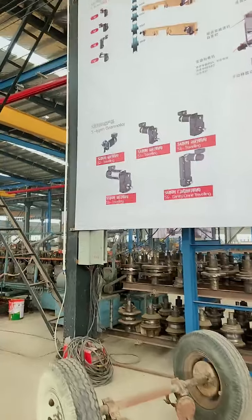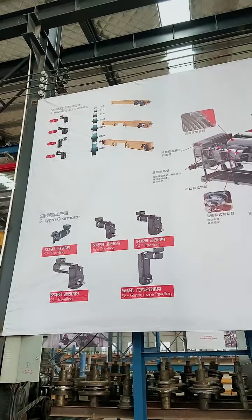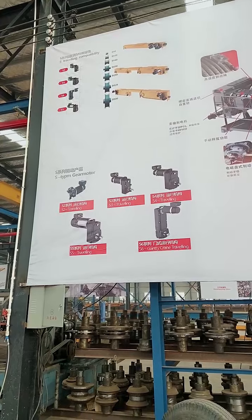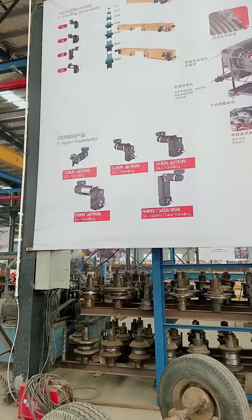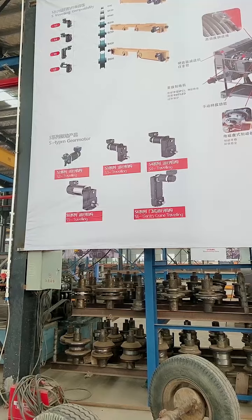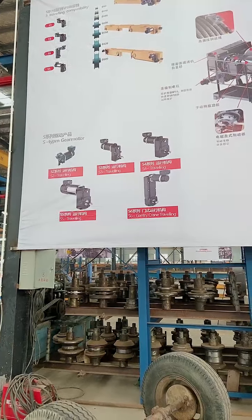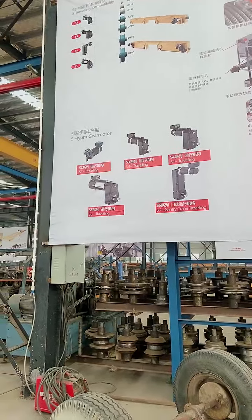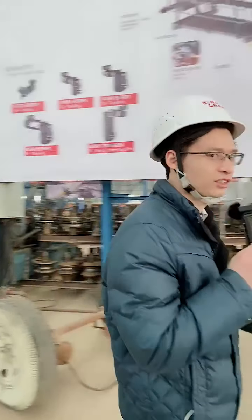So you can see this part. This part is the traveling component. So this is the modular design. According to different types and different capacities, it has different wheels, different beams, and the traveling mechanism is also a different size and different power. So this is from S2 to S6. For the current traveling, we will design according to your cranes and the different traveling speed.